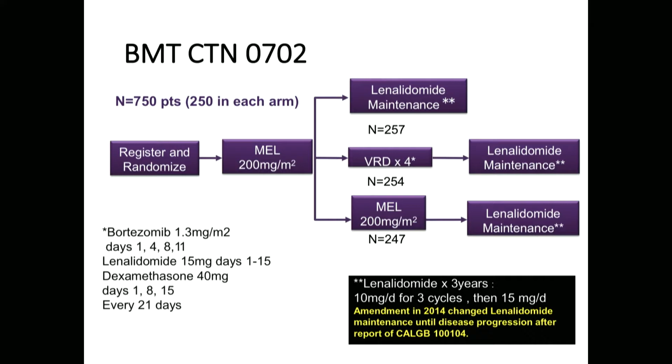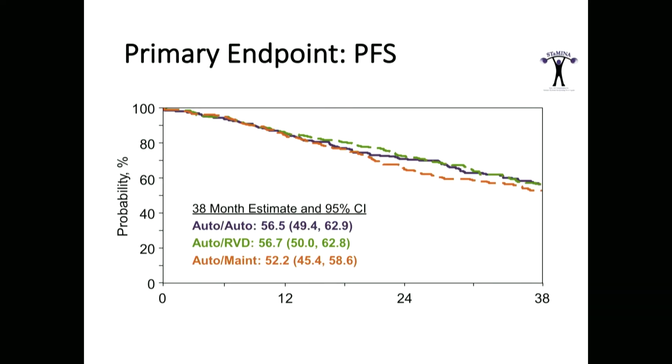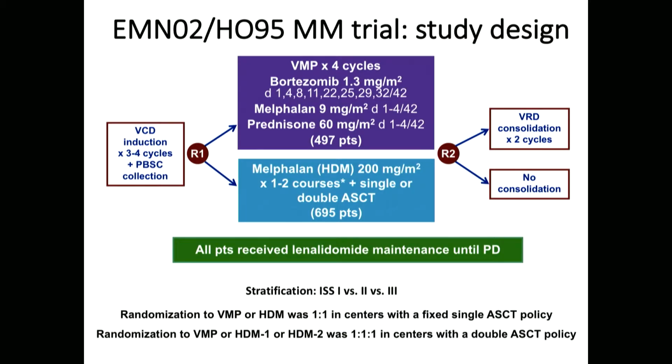Now, additional questions have been brought up as to whether in patients who get one stem cell transplant, is there a role in giving an additional stem cell transplant or a tandem autologous stem cell transplant, or is there a role for doing additional consolidation therapy and maintenance therapy? Now, this is the STAMINA trial, the BMT-CTN trial, which randomized patients after one transplant to len maintenance alone, additional consolidation with the VRD regimen, or an additional transplant with MEL200. The data shows that there is no difference in the progression-free survival by doing additional therapy with consolidation or a tandem stem cell transplant, and there is no difference in the overall survival either, at least at the early data point.